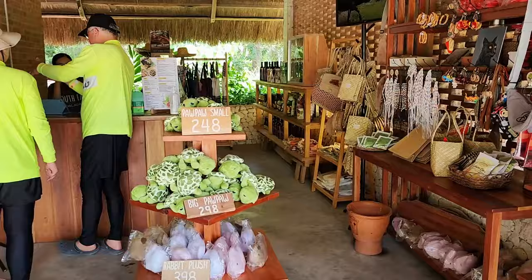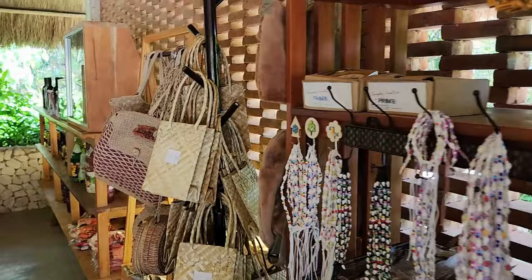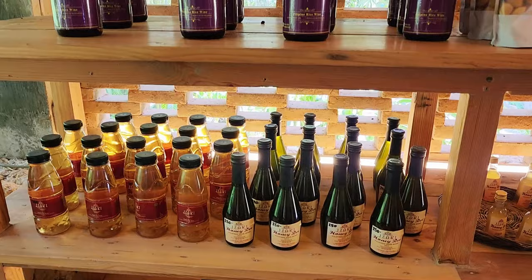Okay, enjoy. Thank you. This is a souvenir store, and they have peanut kisses. I've got to get some of these at some point. Yeah, we do need to get peanut kisses. And then loads of other things. I assume they make these at the basket weaving and things. What is this interesting looking stuff? It all looks so interesting. I don't see any prices on that. Oh, it's got some prices on there. Maybe that's a price. Yeah, $4.95. There you go. Let the camera be your glasses.